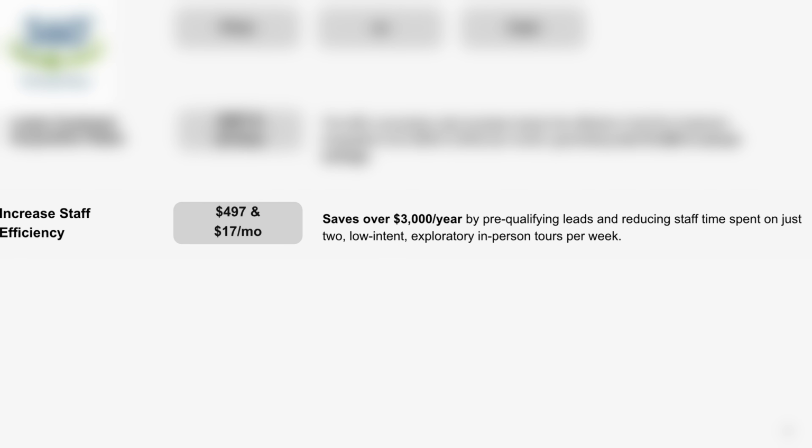You'll also see a major boost in staff efficiency. By pre-qualifying leads online, you reduce the time your team spends with low-intent exploratory tours. Saving just 2 hours a week in staff time equates to over $3,000 in annual recovered costs.